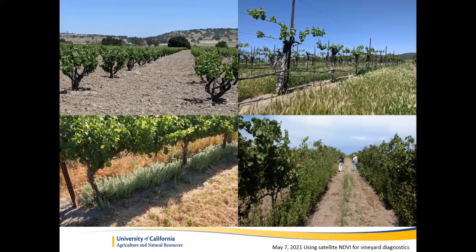So the other thing to keep in mind is that these satellites and their NDVI imagery, they can't distinguish between different types of vegetation that are within the sampling area. They simply return one number for that pixel, which represents all of the foliage that is within that area. So if you have a situation like on the upper left, where you have these grapevines and a clean tilled floor with no other vegetation, that number is going to represent nothing but grapevine canopy.